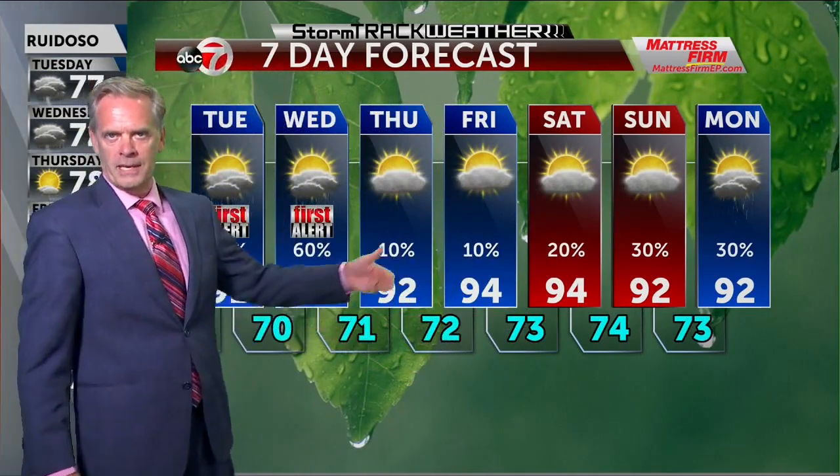87 on Wednesday. First Alert continues. Then we start to see a change. We dry out Thursday and Friday, with a very slight chance for some rain. Temperatures will heat up, and the rain chances stay consistent through the weekend into early next week.